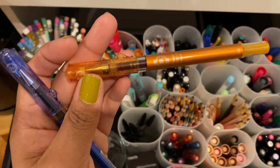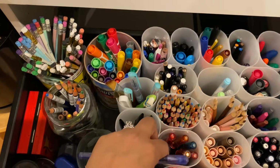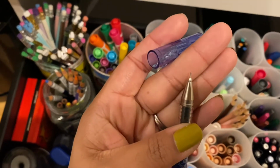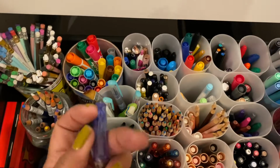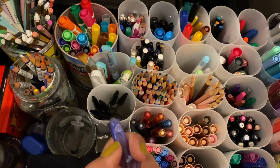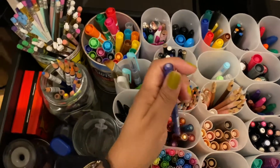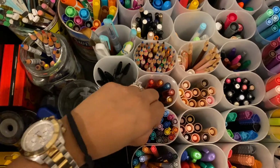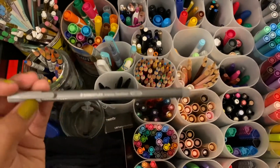Pilot High Tech. I love them. They come in a ton of colors and the tip is so fine. It's just so nice to write with. But I don't tend to write in different colors. I tend to just write in black and then do details in colors. Maybe I've got to get over myself, but it's not going to happen anytime soon.